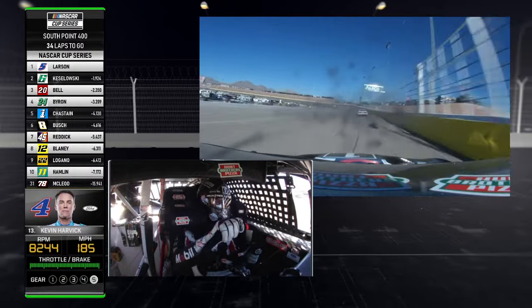Again, win and you advance in this round of eight if you're a playoff driver, and Larson is one of those. He has won a championship before. He's one of two that are fighting for their second title alongside Martin Truex Jr. Marty, Rick, let's go through the field with the playoff drivers and review Kyle Larson's day.